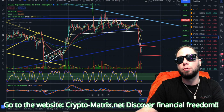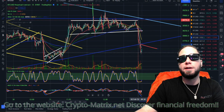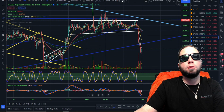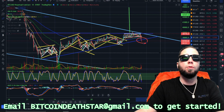Watch for that to form out, and what I want you guys to do is play the resistances as they pop up and play the supports. This could easily turn into a W formation or something like this. Okay, it could turn into an inverse head and shoulders. It could turn into a wedge. It could turn into a bear flag, because let's be real, we go up to the 1 hour and we can see we have also broken the 200 again on the 1 hour.